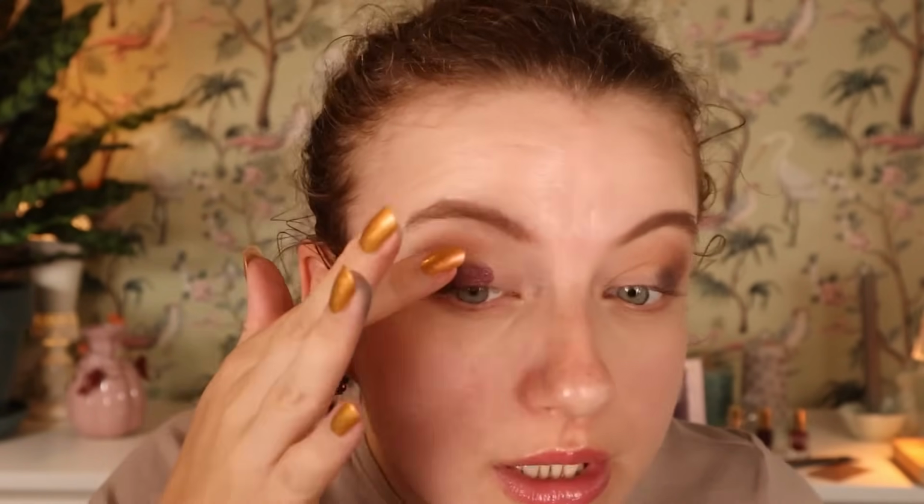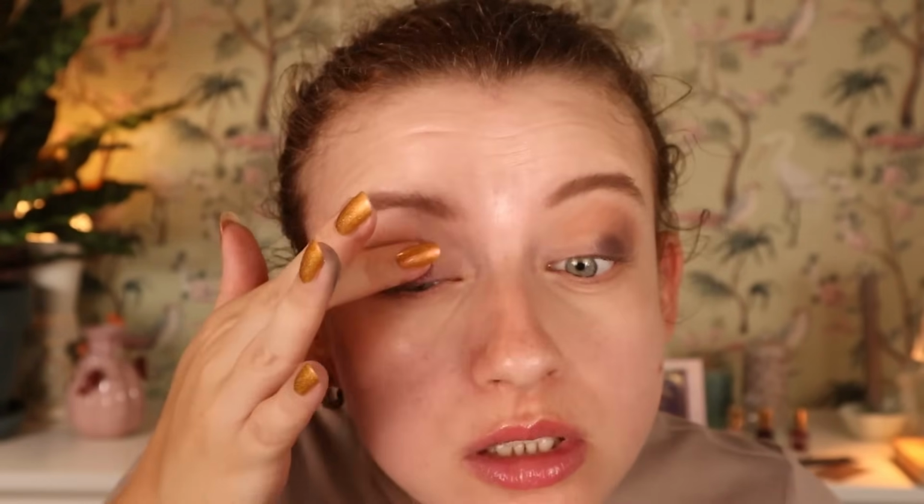I want to grab this purple shimmer. This was one of the more satiny ones, but we're gonna use it as a base. Okay, it's a little crumbly. Definitely need to blend it out and smooth it out. I think we're gonna be okay.